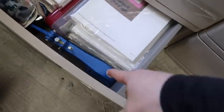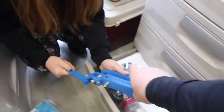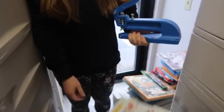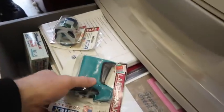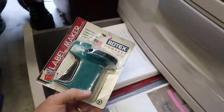Great white paper. Oh! There's that thing. Oh my gosh, it's heavy. Here, hold it real quick. I'll show them the... Oh my gosh. It tags things, I think. It's this thing right here. Wow. This is heavy. Heavy little sucker. Oh, we have another label maker. It's not like really old, but it's an older one.